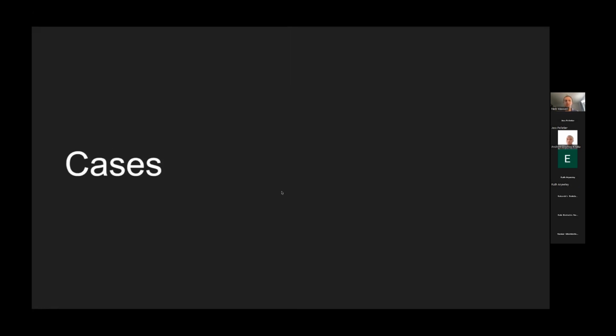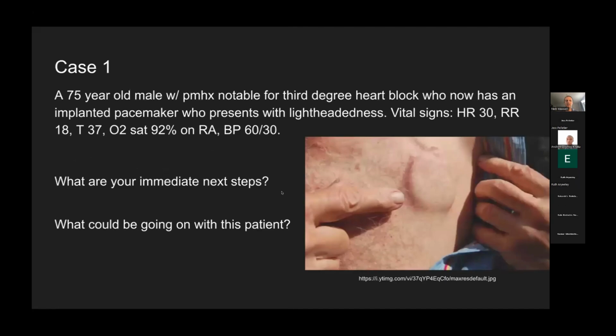All right. So without further ado, we'll get started with the case. So you have a 75-year-old male that comes into the emergency department with a past medical history notable for third-degree heart block, who now has an implanted pacemaker, who presents with lightheadedness. His vital signs are a heart rate of 30, a respiratory rate of 18, a temperature of 37, an O2 saturation of 92% on room air, and a blood pressure of 60/30. On exam, you see one of these. And I'm really curious to know what you think your immediate next steps would be and what might be going on with this patient.